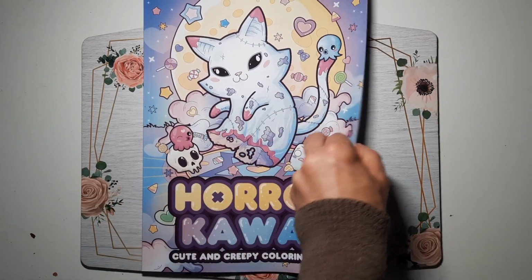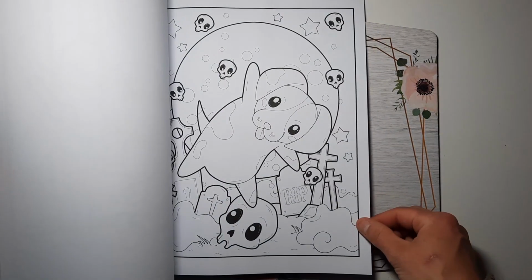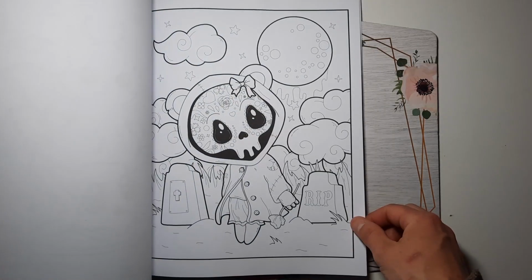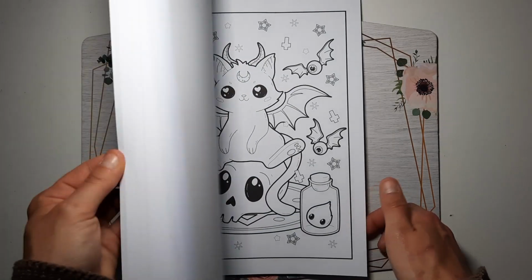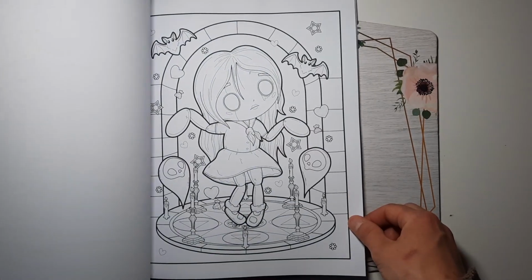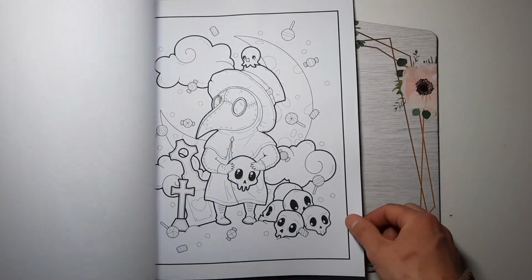Horror Kawaii. Aww. So cute. Ooh, spiders. I don't like spiders, but they even managed to make the spiders look cute. Ooh, a mini Baphomet. And a zombie. Aw, these are so cute.